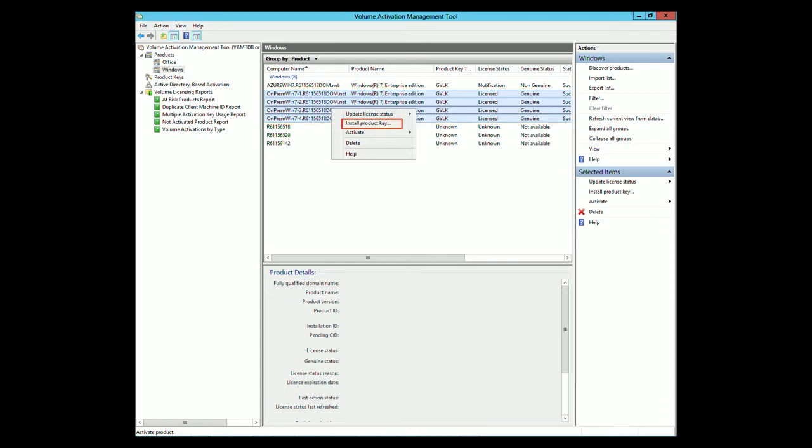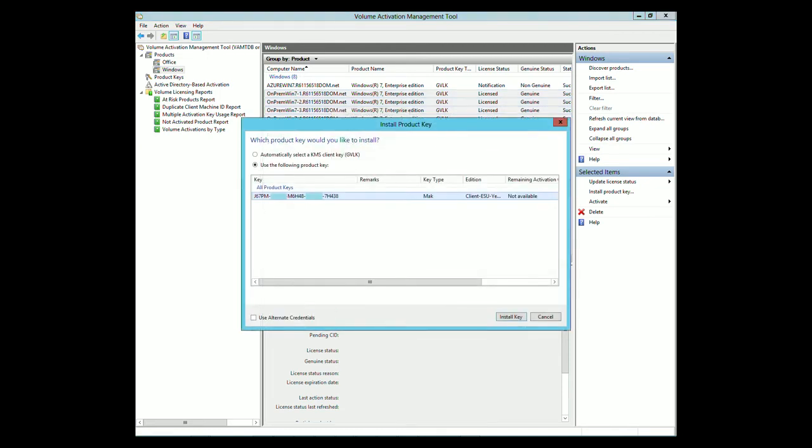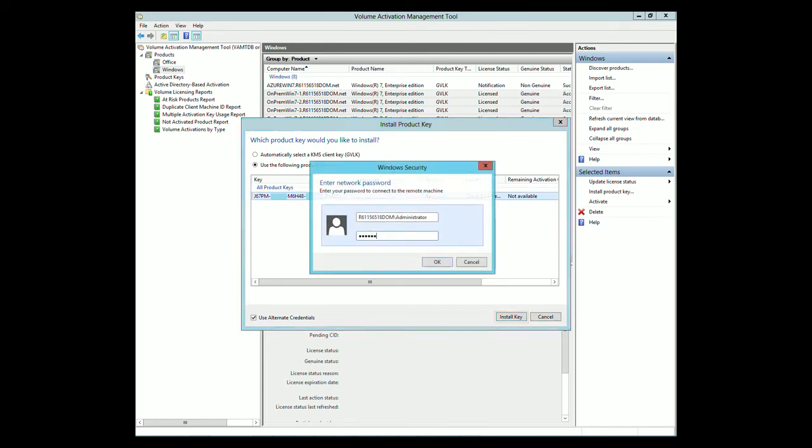So I've selected those machines. I right-click. I'm going to choose Install Product Key. It pops up a window that's going to list my product keys. In this case, I only have the one since I only added the one. Now I'm going to select that product key, and I click Install Product Key.